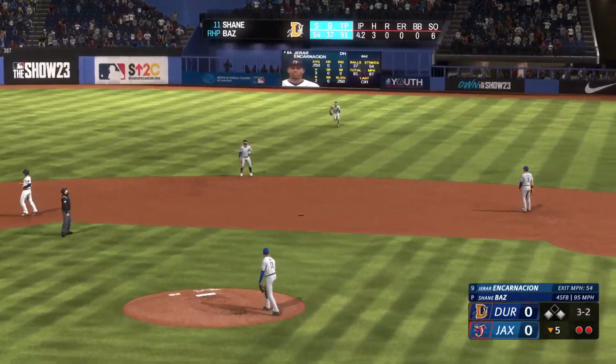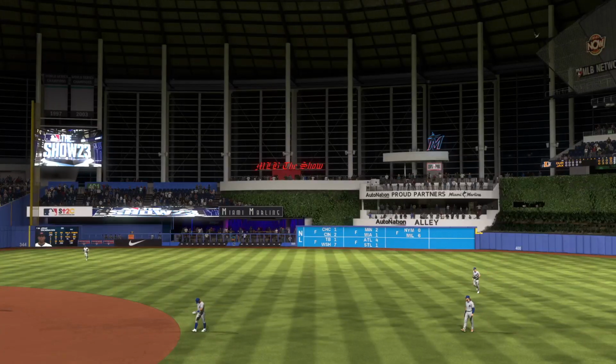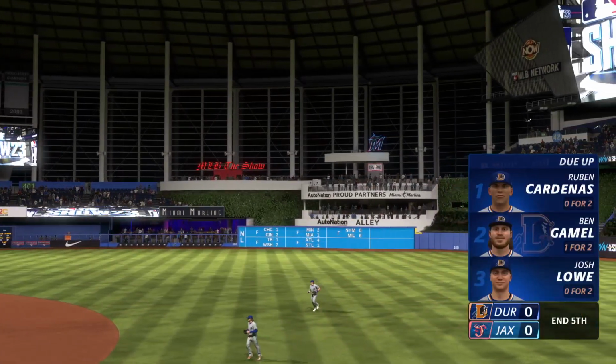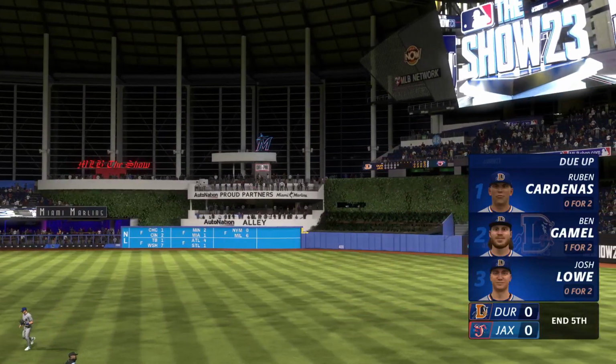Popped up right side. Pulls it down, and he makes the catch. And that is the inning. So it's no runs on a hit, no errors, and 2 are left. We're through 5, and we still have no score.